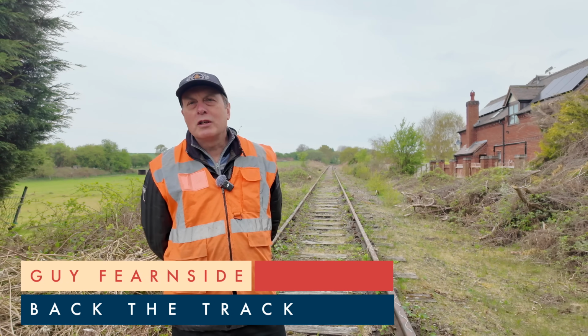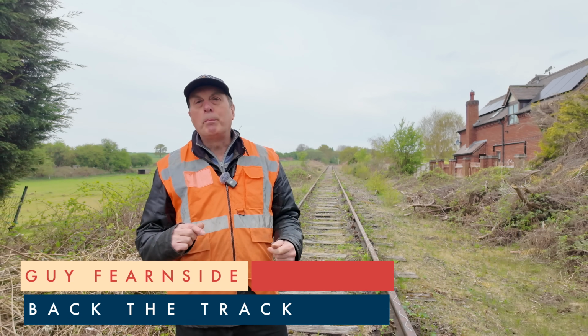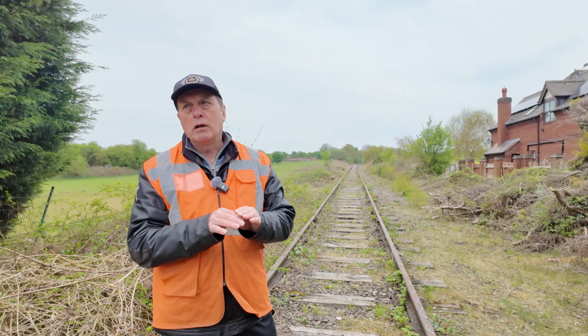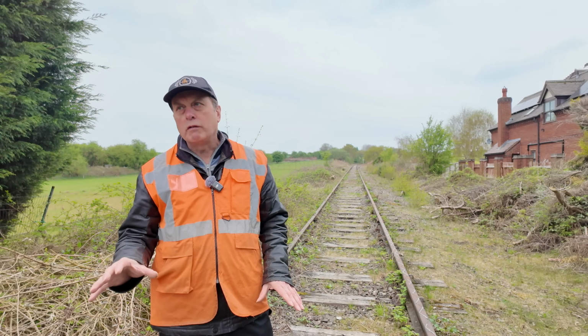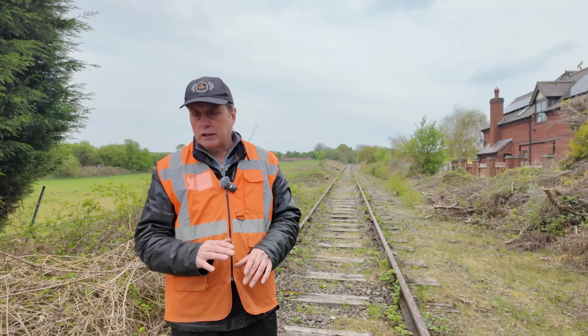Okay, so I'm Guy Fearnside. I'm the lead volunteer working on this project for Battler Track. When it was originally abandoned, all the track was lifted, and a lot of the ballast was lifted and sold off to builders because it's good for foundations and making concrete. So that was all lifted.